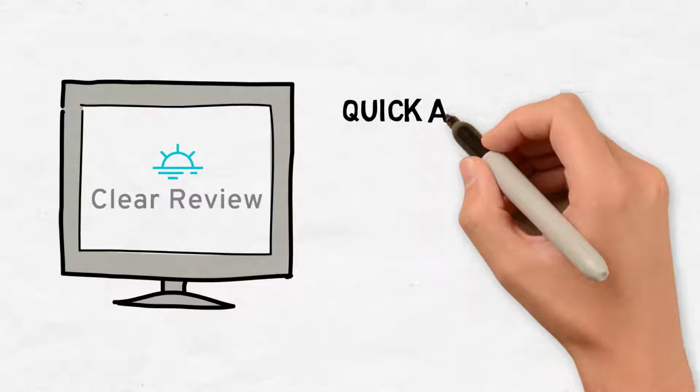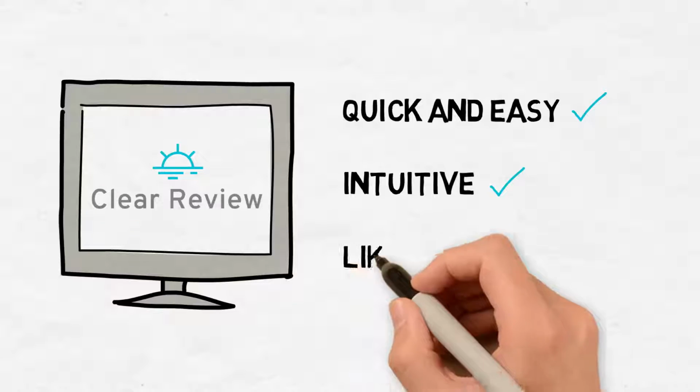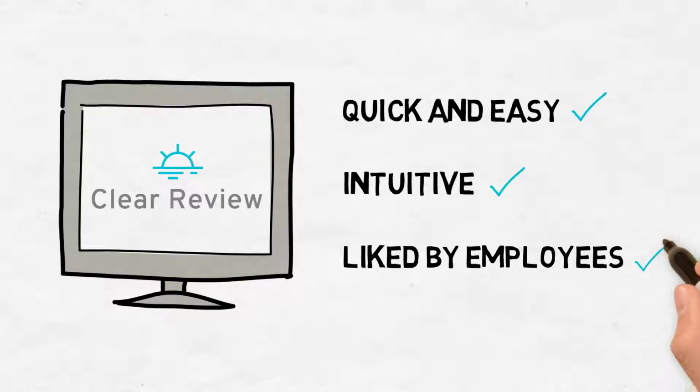Now, you might be concerned that implementing a new piece of software will be time-consuming and a hassle for your staff. But ClearReview is incredibly quick and easy to operate, and it's so intuitive that you won't need to train people in how to use it. In fact, our customers tell us that their employees and managers genuinely enjoy using ClearReview.